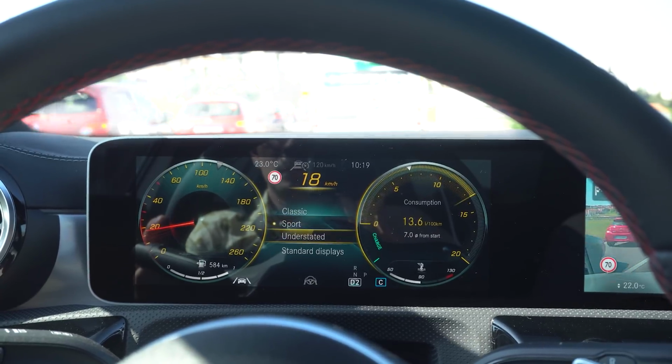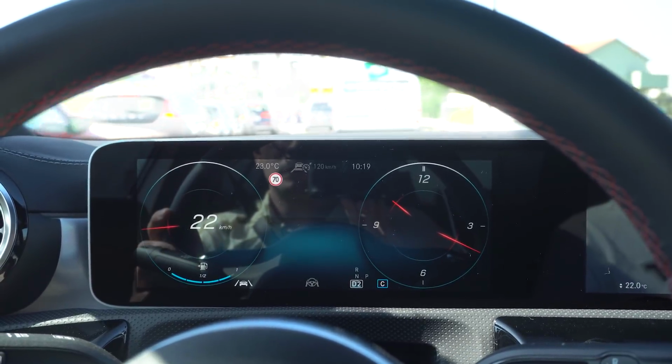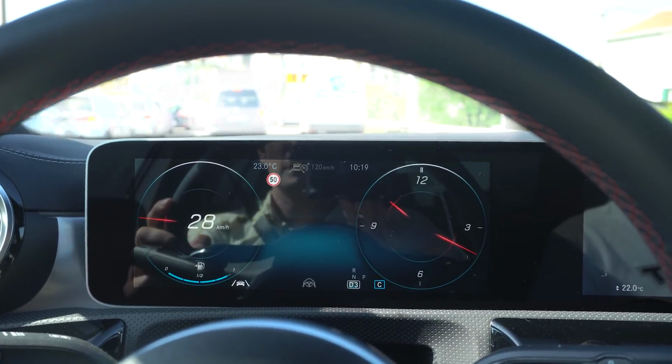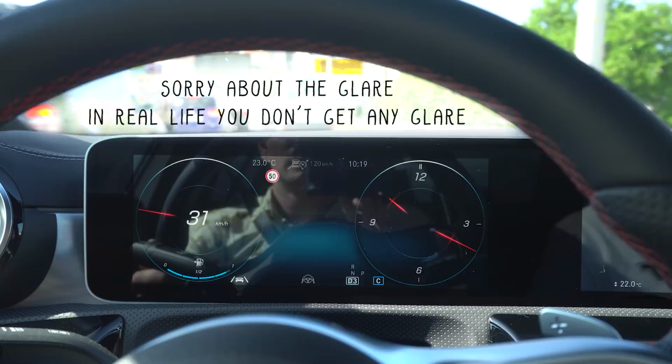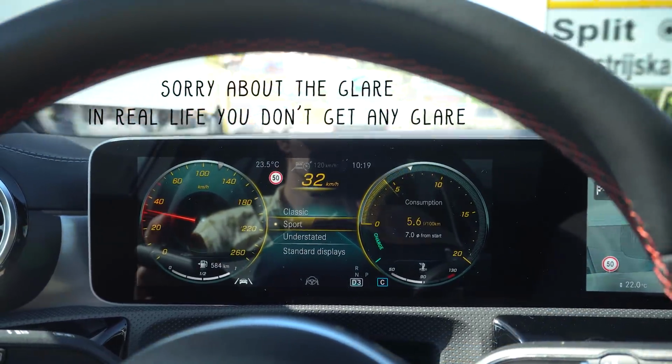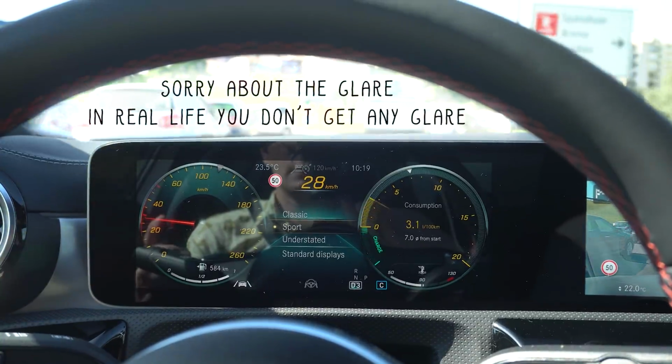You can do classic, sport, and now you have understated. Which you really need in this car. I love understated. However, when you go to understated, if you click home or anything on this screen here, it goes back to whatever you had before. If you turn the car off and come back, you lose understated. You can't make it a default setting. It's a really small fix, and I'm sure they can do that wirelessly because this can get wireless updates now, which is the best part of the system.